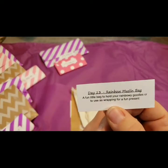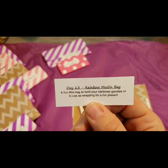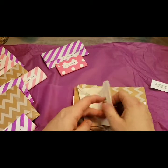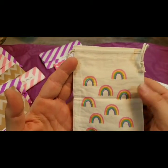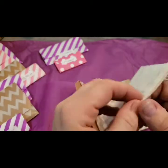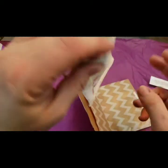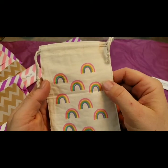Rainbow muslin bag. A little fun bag to hold your rainbow goodies or use as wrapping a fun present. Oh, I gotcha. Okay. No, it's not the same rainbow, but... You're wrapping a really tiny present in that, because I can't even get my hand in there.